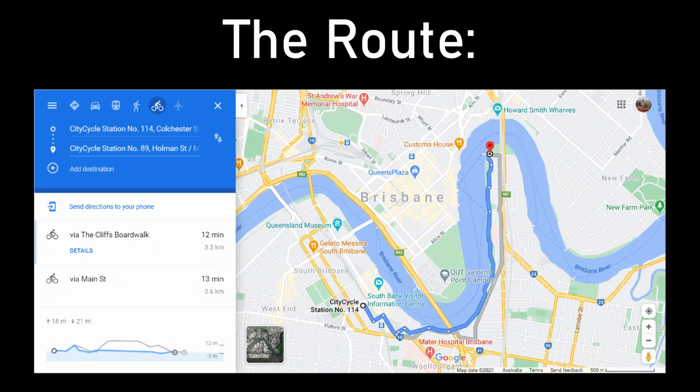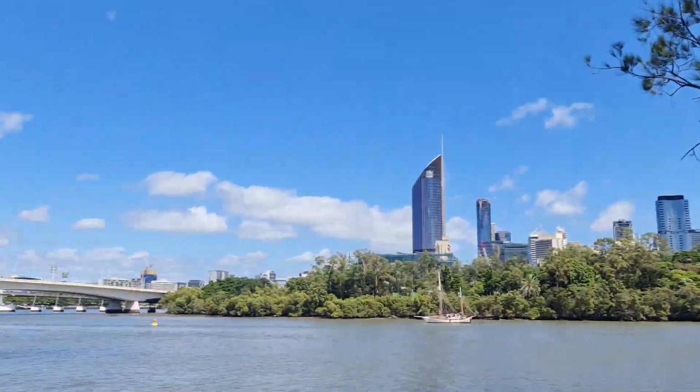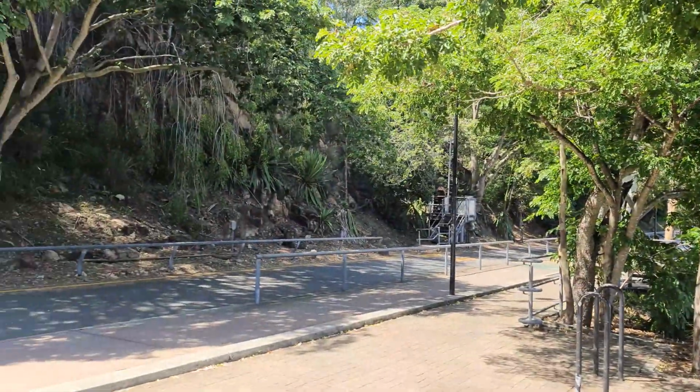From South Bank, I started to head towards CityCycle Station 89, on the corner of Main Street and Holman Street at Kangaroo Point, just right next to the ferry terminal. The ride between both of these stations is around 3.3 k's and can take anywhere from 10 to about 30 minutes, depending on your level of fitness, your propensity to sightsee, and the number of ignorant dog walkers. But after a gentle 6 or 7 minute ride, I arrived at the base of the Kangaroo Point cliffs.